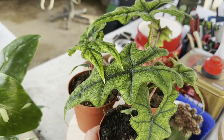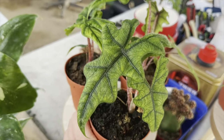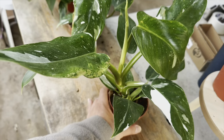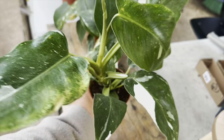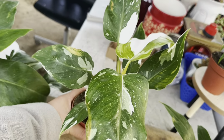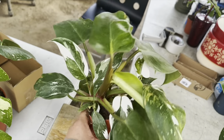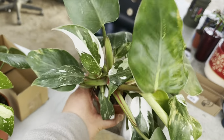Ooh, and they also have these Alocasia Jacqueline's. These are so cool, aren't they? And they also have this right now. I think this is the... Is this a white princess? Wow, and these are $30. This is so good. This is why you have to follow Rosales on Instagram, so you can be up to date on really cool restocks like this one.